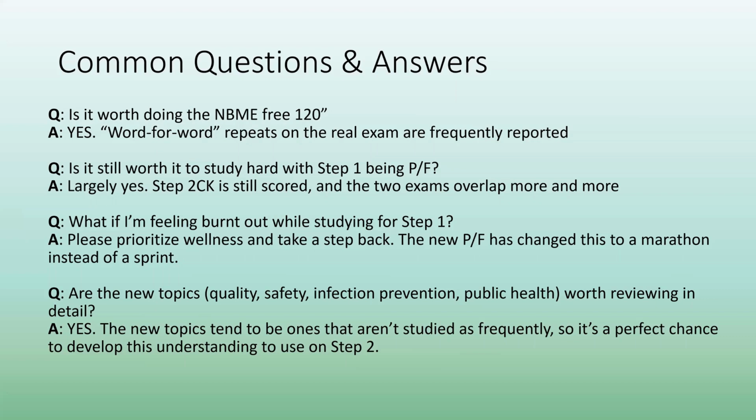The next question is, are the new topics worth reviewing in detail? I would say very much yes. If you think about the new MCAT, the psych-soc section, because it was new, tended to be an overlooked section of the test, and those who could do well on that section tended to really be able to increase their score. So I think the new concepts aren't studied as frequently, so it's a great chance to use this understanding on Step 2, where it's actually scored, and obviously to pass Step 1 as well.